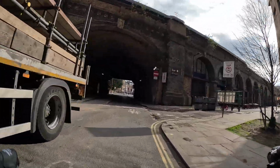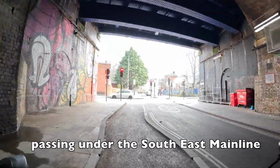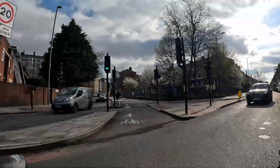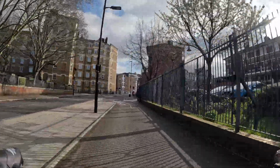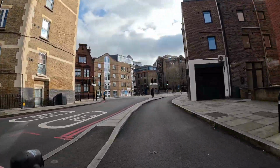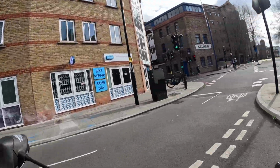Just on our right here, don't miss Maltby Street Market, which is a weekend food market in the railway arches there. It's a nice place to stop and have a coffee or something to eat. You can't really tell from the video, but often when you cycle past this point, you will be able to smell the coffee roastery, so it is actually quite difficult to miss if you know what you're looking for.